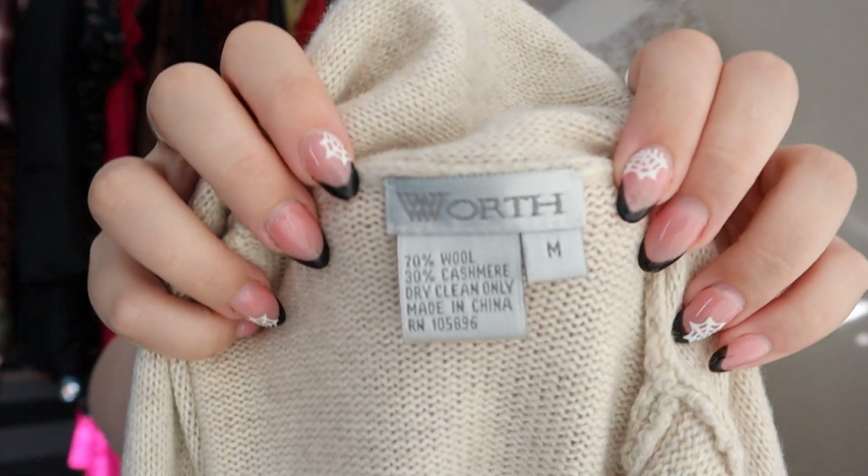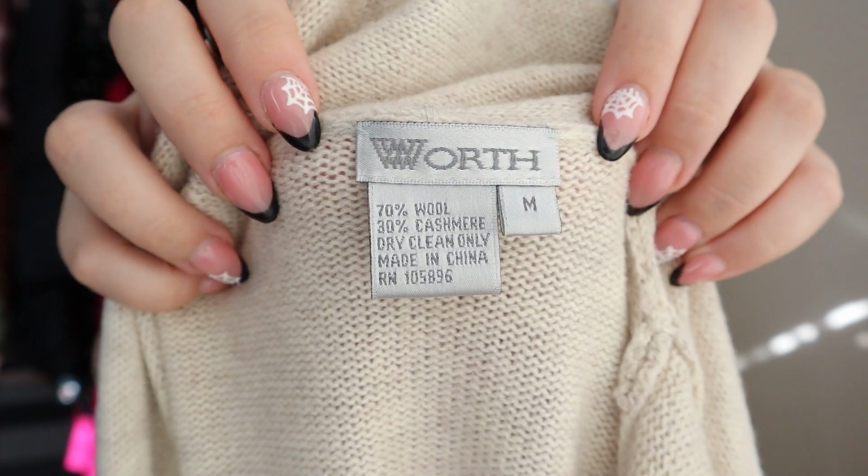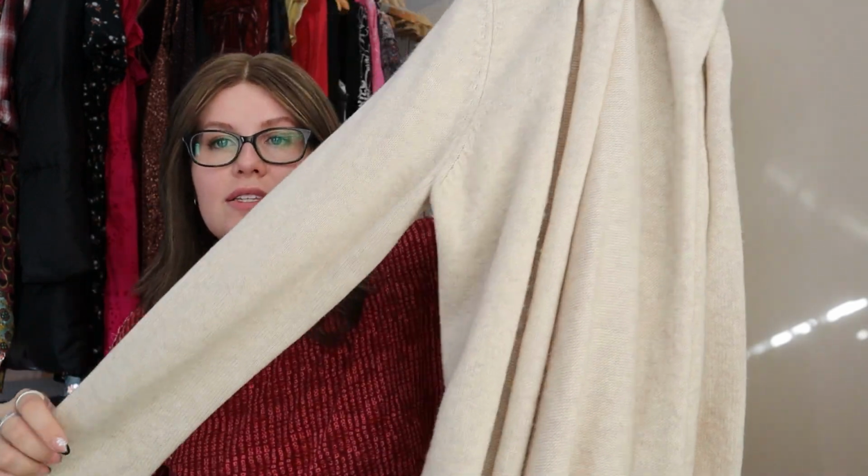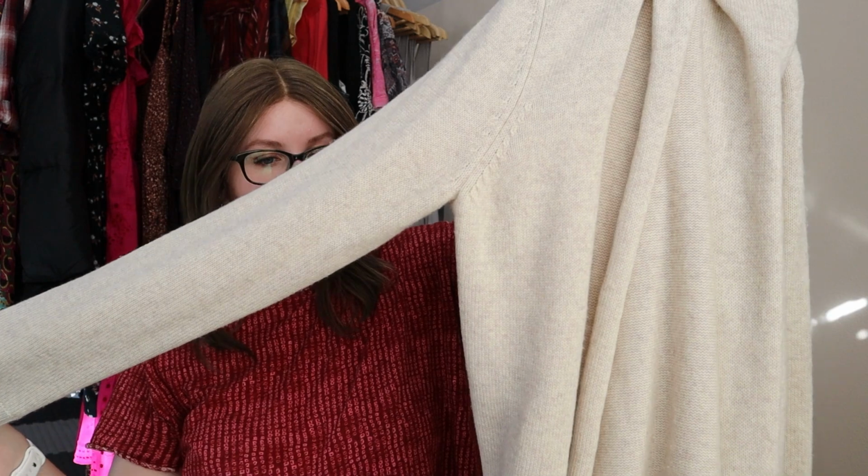All right, so this next one, this is actually a vintage one, but I saw the content tag on this one and I decided I definitely needed to pick it up. The brand is just Worth, but it is 70% wool and 30% cashmere. This one is sort of this beigey knit cardigan. It does have an open front and long sleeves, and this was in absolutely excellent condition.